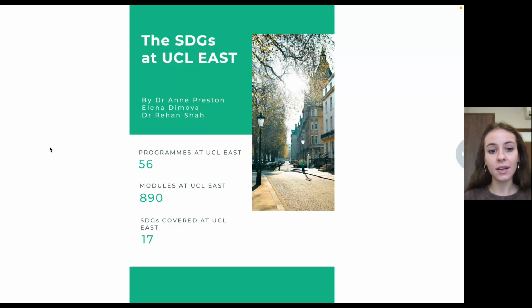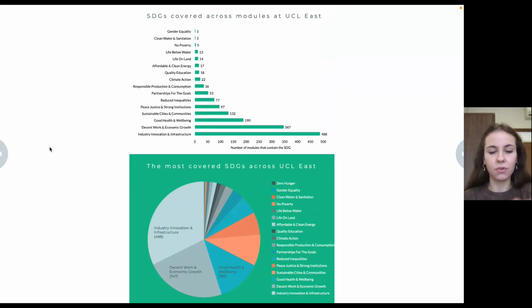Now, to start, there are currently 56 programs at UCL East and 890 modules. And the good news is that every single one of the 17 SDGs is covered at UCL East in at least one module. Now, I have created a couple of visuals to help you visualize the data that I've collected.